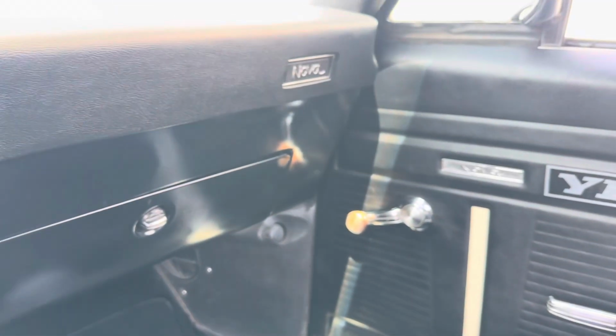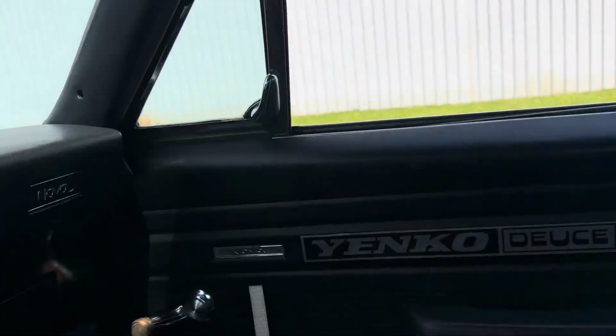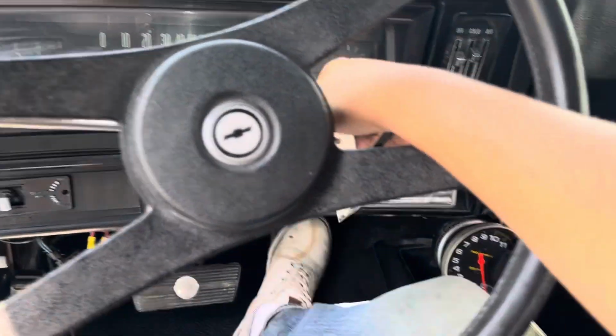Pretty simple here in the interior. Yenko Deuce on the door panels. Back seats in great shape. Headliners are pretty good shape. Yenko floor mats. Let's go ahead and fire this car up so you could hear it.